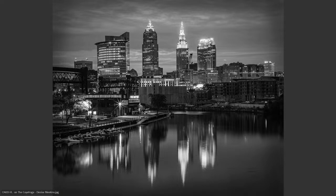Gary Fong says, nice cityscape, but it feels like the balance is a little off. Try cropping the right side, making the image more symmetrical, both on a horizontal and vertical axis. Denise Meekins, Reflection on the Cuyahoga, 22 points, third place. Oh, good. Nice.